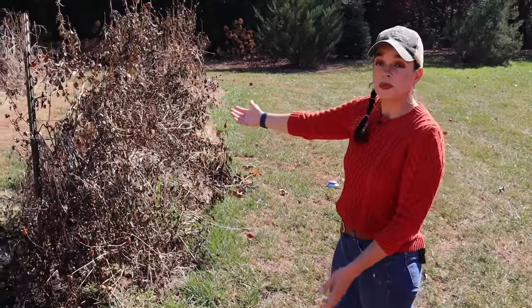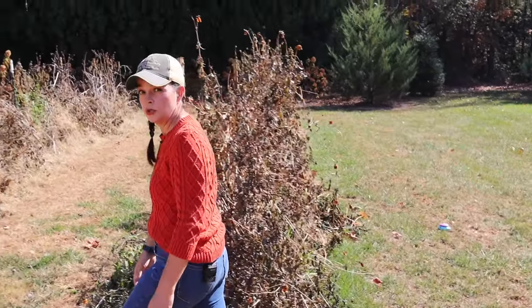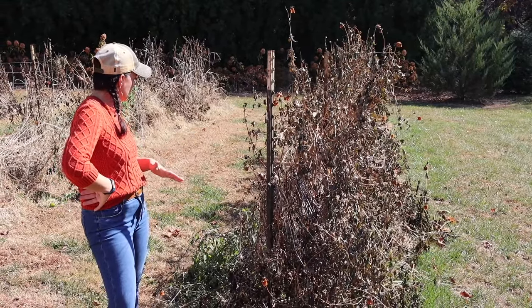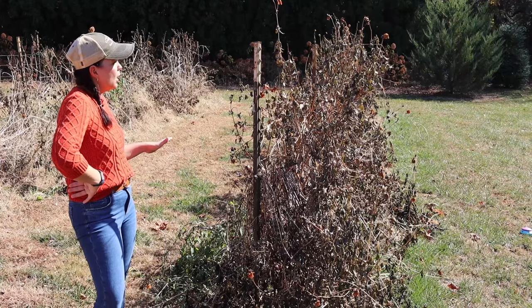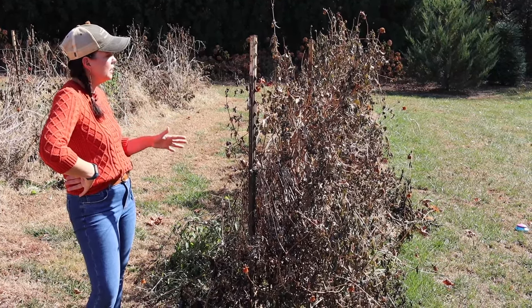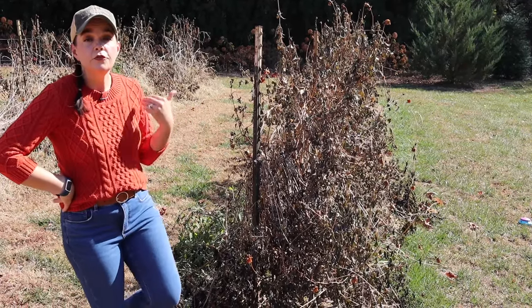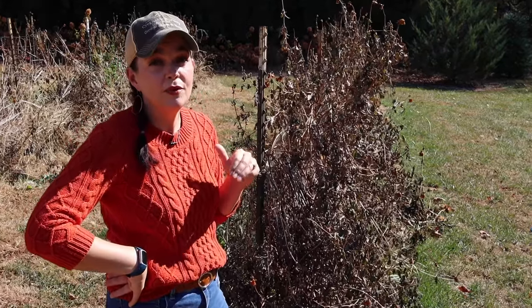Well, this is what the dahlia garden looks like now. This is what a 25 degree night will do to your dahlia garden. Dahlias, they are basically fried down to the ground. Now, some of them still do have some green in here. What I will be doing over the next month and a half is coming in and cleaning all of this out. For me, now this is for me in the Piedmont region of North Carolina, a zone 7B.